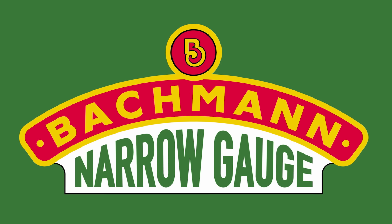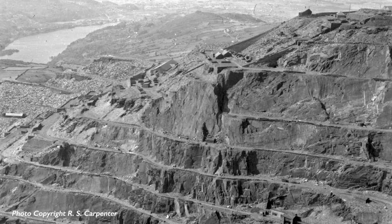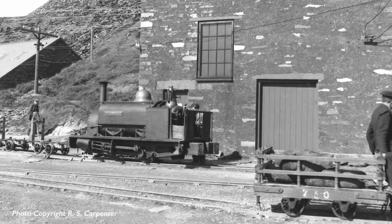We have new tooling for the Bachmann narrow gauge range this autumn, and for this we turn our attention to the Dinorwic Quarry. Once the world's second largest slate quarry, vast narrow gauge railway networks were employed to move materials around the quarry. Dinorwic had countless four-wheel wagons built to its own design, and two of these form the subject of our new Bachmann narrow gauge 009 scale models.